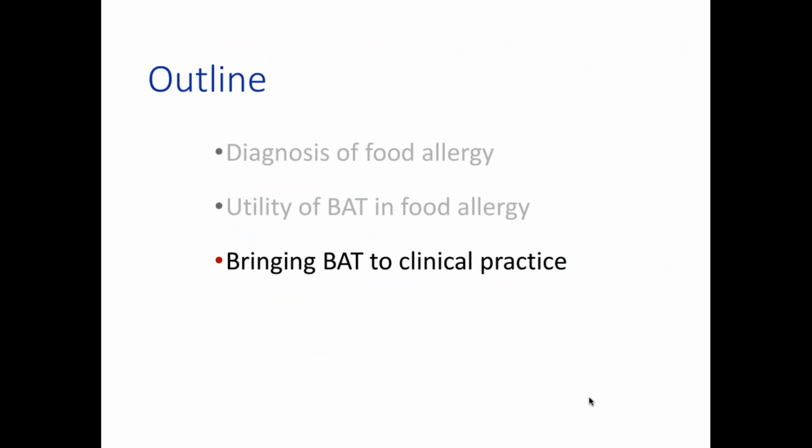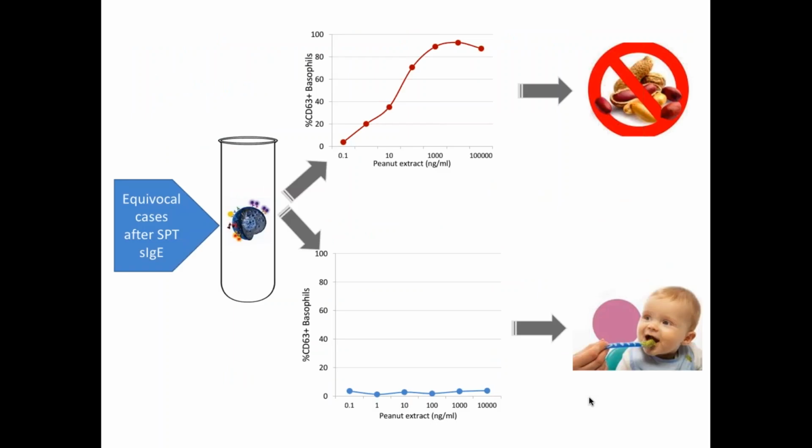But what are the next steps to bring the basophil activation test to clinical practice? So as we could see from the previous slides, the basophil activation test would be useful as a second-line test in patients where, after doing a clinical history and skin prick test and or specific IgE, we have an equivocal outcome. So if the basophil activation test is positive, we can confirm the diagnosis of food allergy with a high degree of certainty and recommend allergen avoidance.